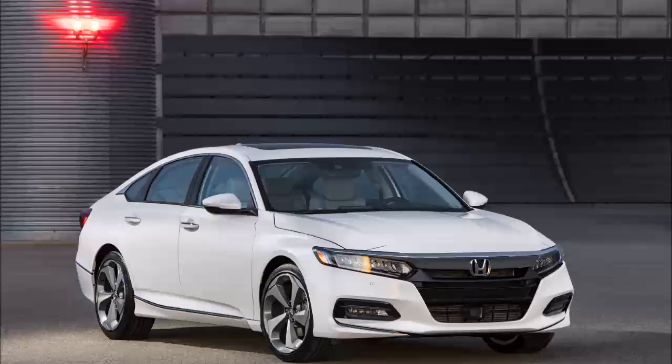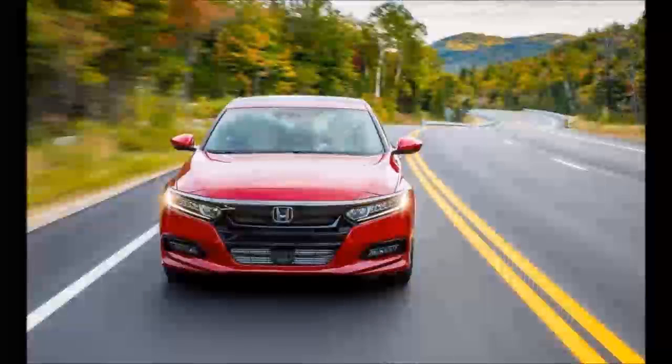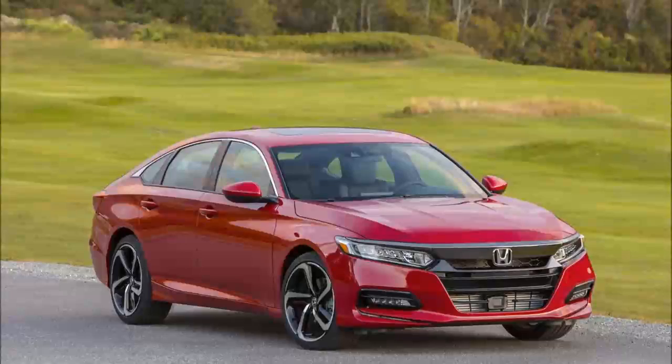Now, the rear of the car is kind of where I have my issue with it. I don't particularly think it looks handsome. I don't like the shape of the taillights, although they are nice LED brake lights. They just kind of, to me, remind me of a Buick or maybe even a Chevy Malibu, at least a previous generation. But again, looks are subjective. I think the old one looked a little bit better. Integrated dual exhausts are included on most of the higher trims.